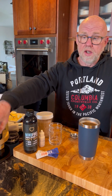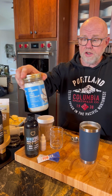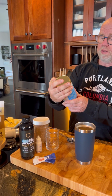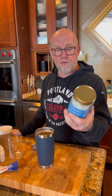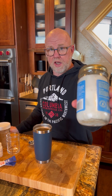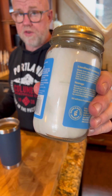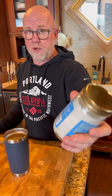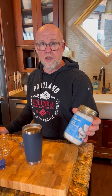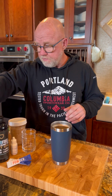If you do, then you're going to use just coconut oil. Now, you want it to be virgin, unrefined. Those are the words you're looking for. Here's what you can almost always look at. Is it solid in the bottle? If it's solid, it's probably virgin and it's probably unrefined. If it is a clear liquid in a bottle, that's a processed coconut oil. I wouldn't use that. This is much better.